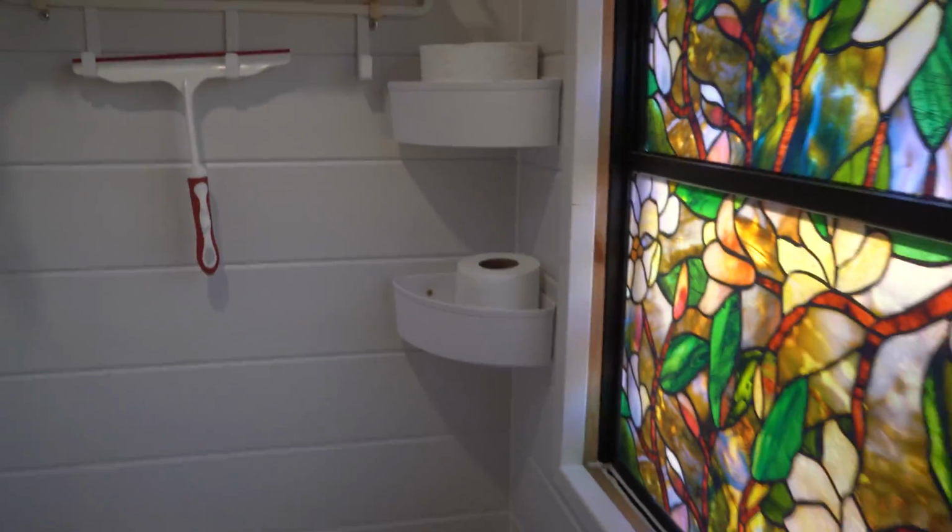We put a little curtain up around the toilet when we're taking a shower. Obviously we take the towels out when we're showering. And yeah, that's really nice so far, and this little sticky window thing makes it look really nice as well.